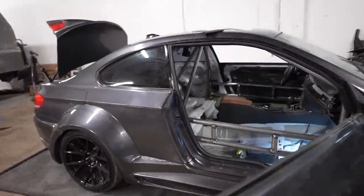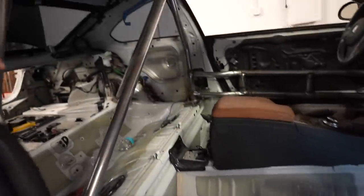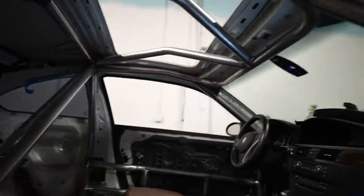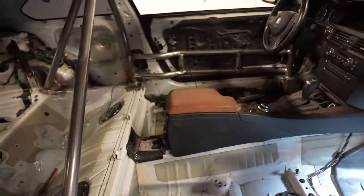And Oscar has wrapped up the roll cage, the main meat of the roll cage. Only one thing we gotta do now is add our harness bar that goes right there. But this is a very, very well-built cage. And Oscar, as usual, did a great job. Looks super awesome, and we got the requirements.